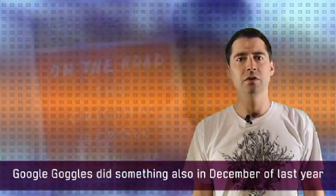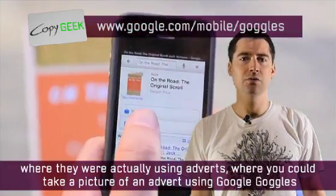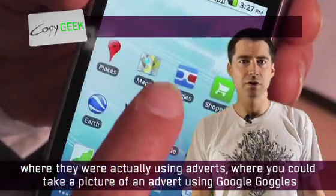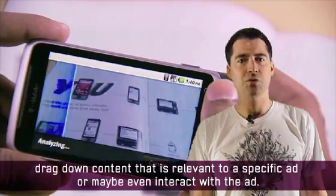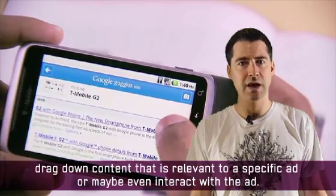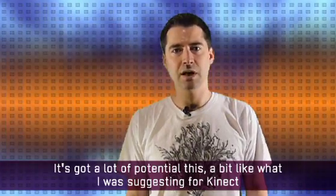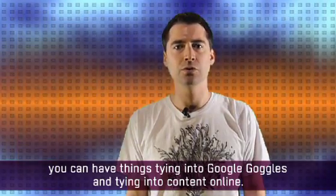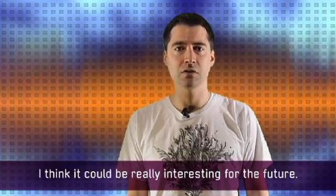Google Goggles did something also in December of last year where they were actually using adverts where you could take a picture of an advert using Google Goggles and it would search for content online, drag down content that is relevant to a specific ad, or maybe even interact with the ad. It's got a lot of potential, this. A bit like what I was suggesting for Kinect. You can have things tying into Google Goggles and tying into content online. I think it could be really interesting for the future.